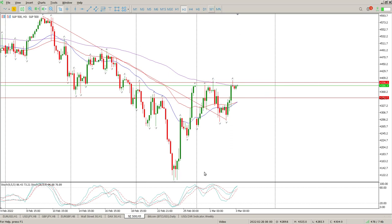So looking at the 3-hour, not so keen on the oscillators at the moment, but if we do look at this area here, any pullback onto 43.50 could very well be an opportunity to buy, but I'm more watching 43.95 or 4400. Break above 4400, retest it, hold it. That validates this inverse head and shoulders.